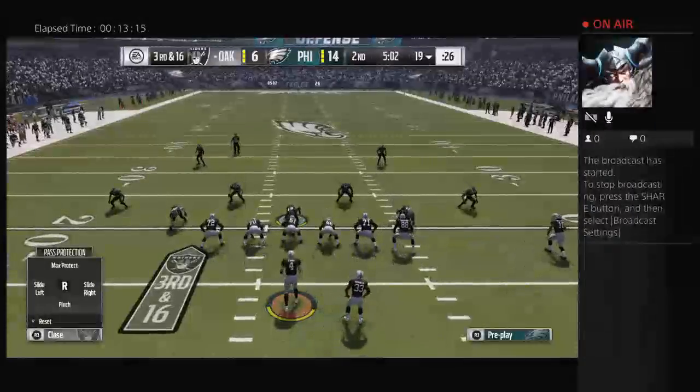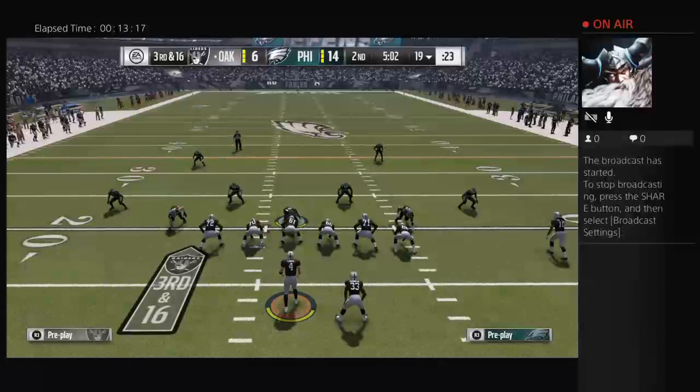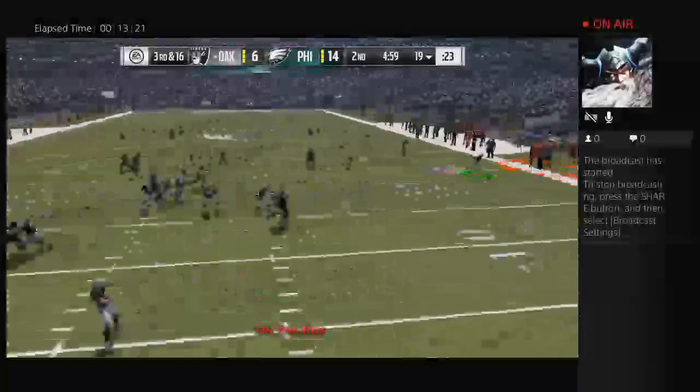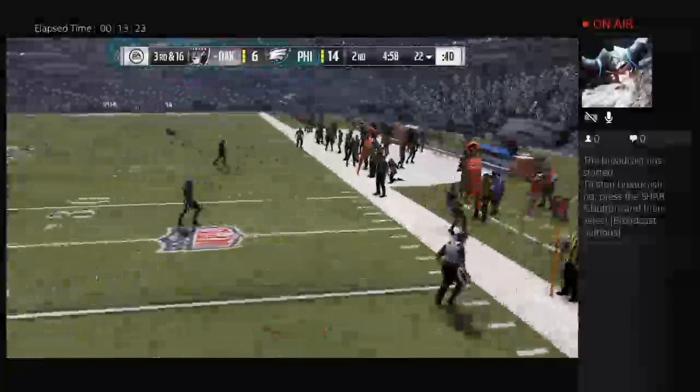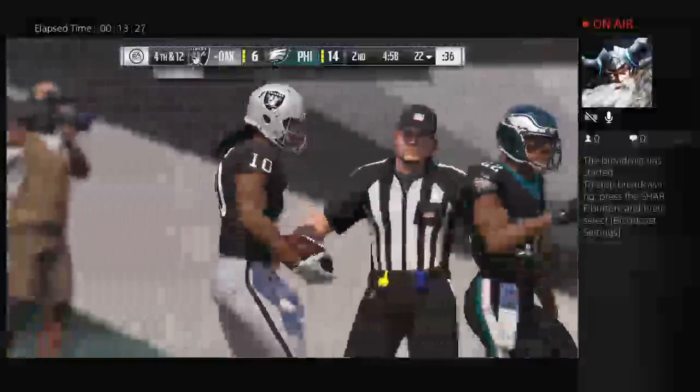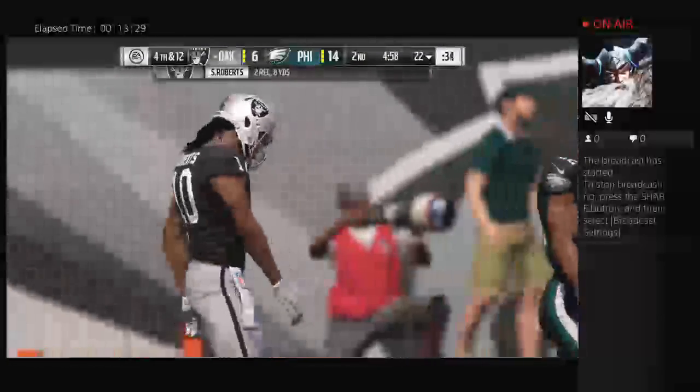One receiver to the left is Cooper. On third and long, it's Carr. And able to get this across the 20 before going out of bounds. It'll be a 3-yard gain, and that'll bring up fourth down.